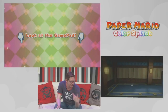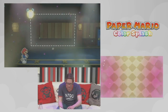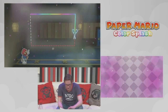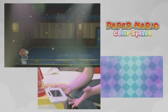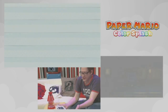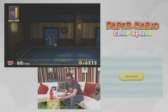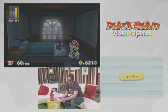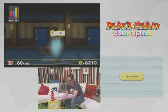Sometimes I can find different areas. So now the view will switch to the gamepad, and with my finger I can cut out different parts of levels. Sometimes I can find secrets, sometimes I find bonus items or cards. In this case there was actually, the real door was hidden behind the tapestry here. Great, so I can actually go in room 201. Oh, there's nobody. Actually, yeah, let's just go back to the toad and maybe tell him that room 201 is just there.